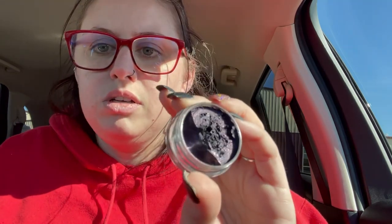Keep me to lock in magic, it says. Okay, just let me have it so that I can show. Like, it's not picking up on camera. I'll have to get, like, a flash of it later. It's like a deep purple with a bunch of really pretty shimmers. So, that's the last small product that I have.